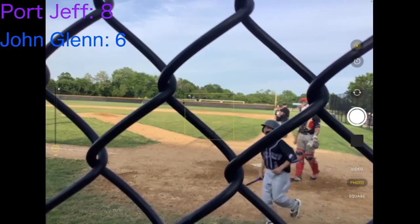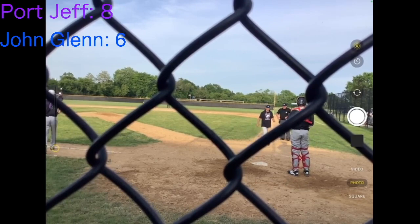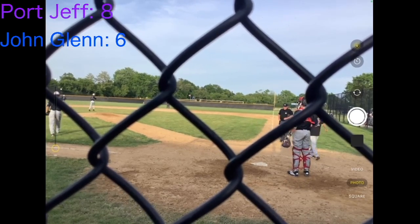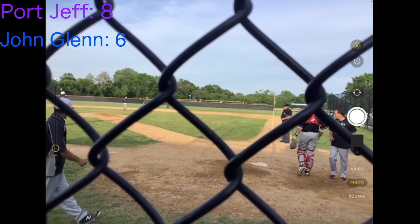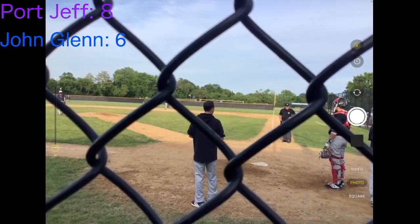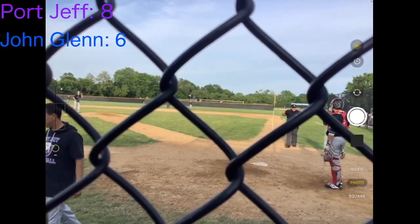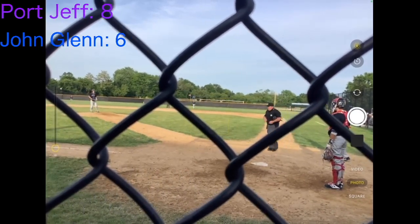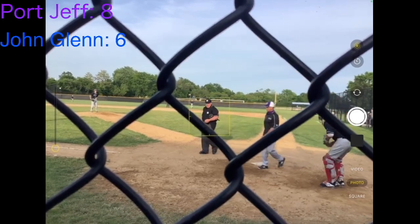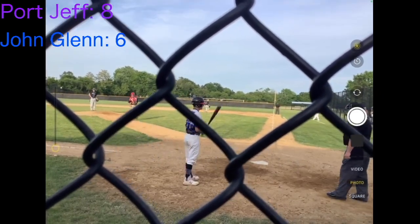And I might be wrong, but I believe Tommy Yost is going to come in for the close. Definitely a good move for the Royals. Rory's definitely not the pitcher you kind of count on to close the game in this situation. So give the ball to number 4, Yost, to do it himself, and let's see how he does as we head into the bottom of the 7th for Port Jeff baseball.